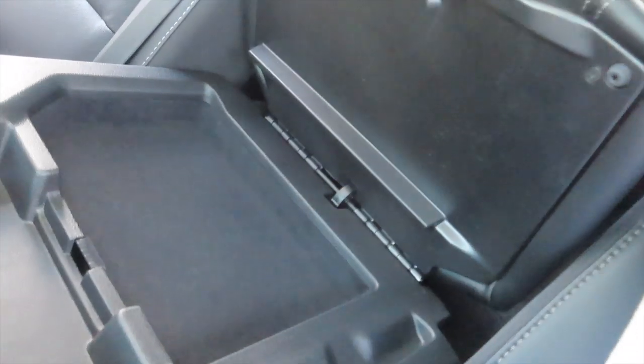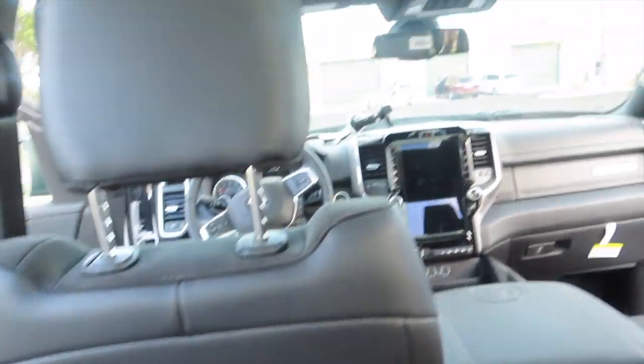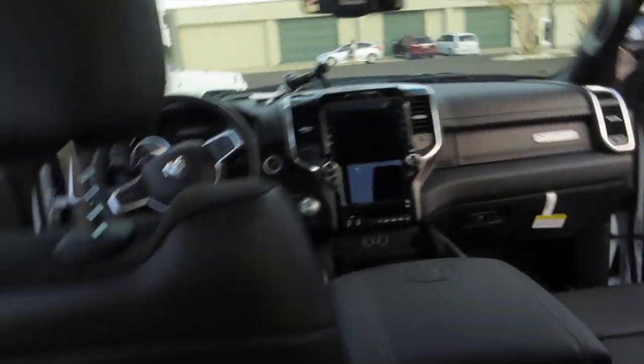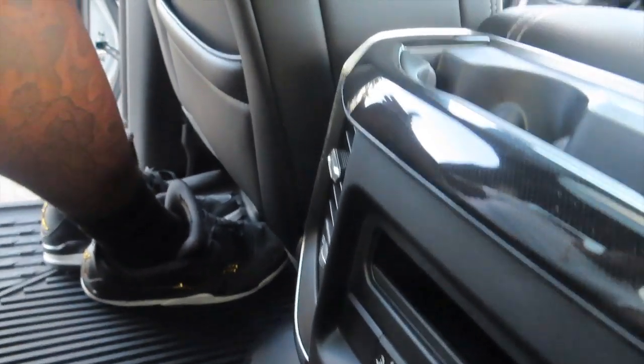And then you got your own compartment. I like this. Y'all seen, I was sitting very, very comfortable up there, extremely comfortable. And look how much room I got back here. Look at that. I feel like I'm in a straight Maybach right now. I feel like I should get a chauffeur, even though that's dirty.